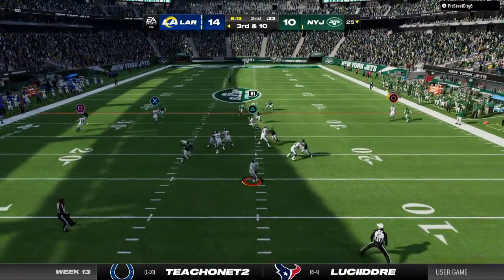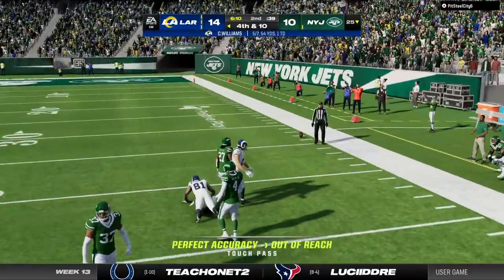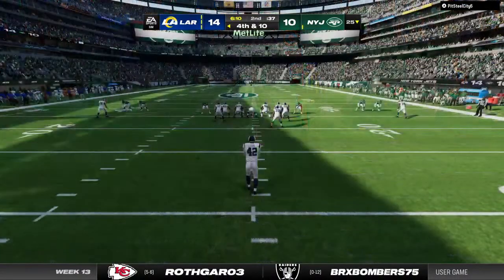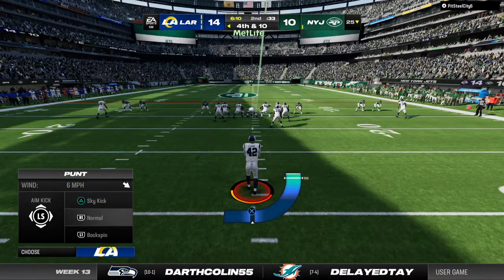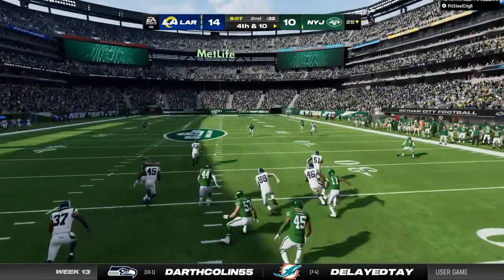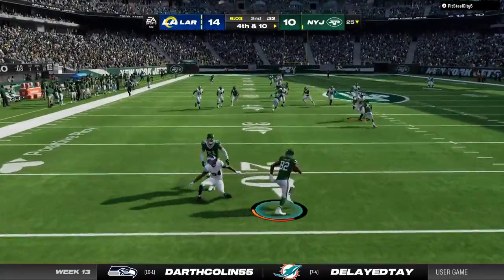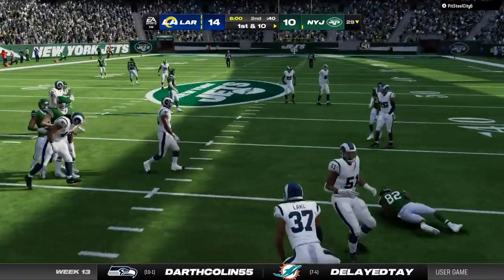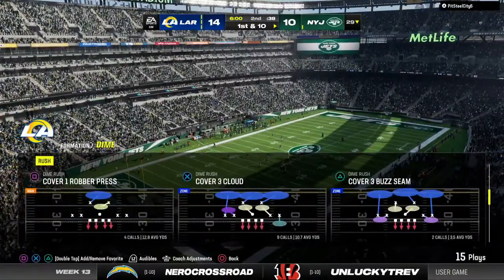Now back to throw. And that is incomplete. That could be the stop this defense needed to get them back on track. They've been pretty well dissected by the offense here in the first half. After that possession, now they know that they can compete with this offense. Found good room to run there. Returns it 14 yards. And the Jets will take over.